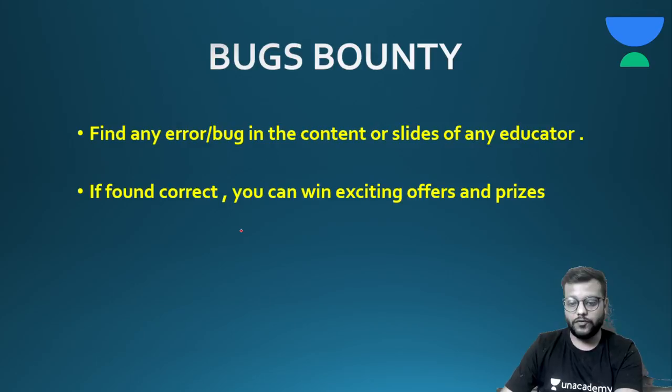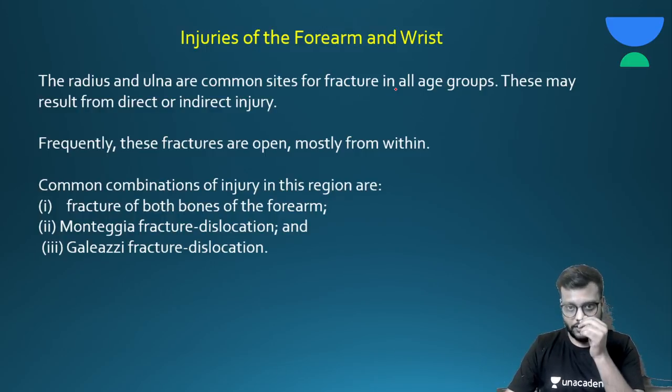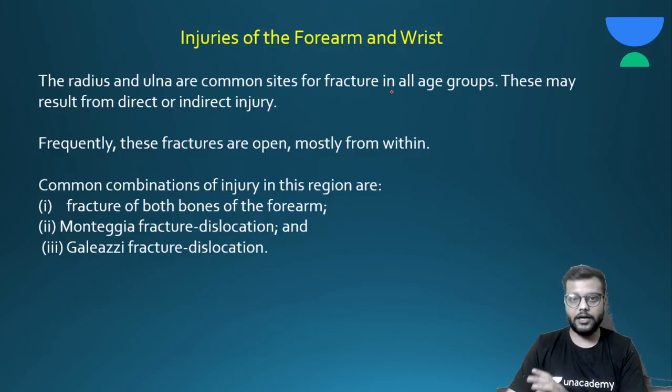Today's lecture is about forearm bones. Okay, so injuries of the forearm and wrist. The forearm has only two important bones, in fact only two bones, and they are the radius and ulna. The fracture can happen in all age groups, and mostly they are the result of trauma, maybe direct like in assault or a hit, or indirect like in a fall. Mostly these fractures are closed, and if they are open, they are open from within, internally open.